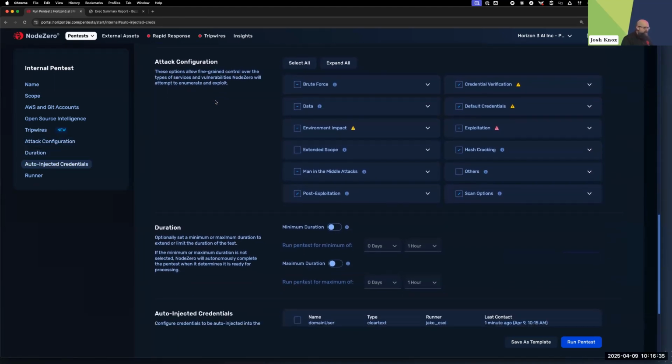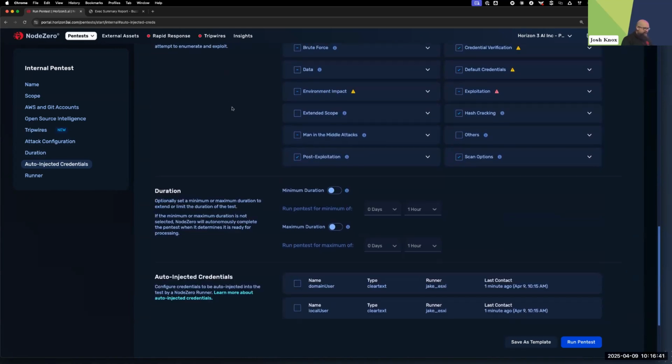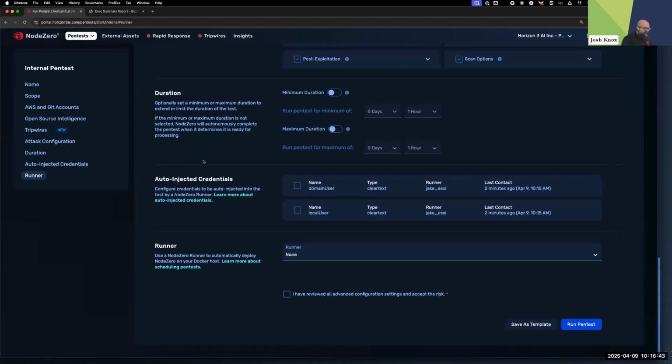We're safe to run in production, but as time goes by, if you want to turn on and off a few things with the attack configuration, you can definitely do that. And that's about it. There's a couple other options. And as long as you've got that scope in there, you can click run pen test, and you'll be off to the races and ready to go.